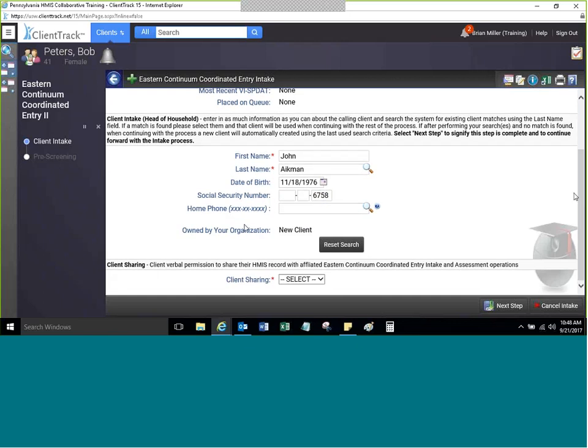Now, at this point, the system also shows you, during your search, what the status is. As we can see right here, this is a new client. We haven't selected an existing one, so we know when we hit this next step button, whatever this says, that's what it's going to do.